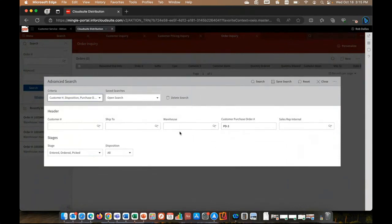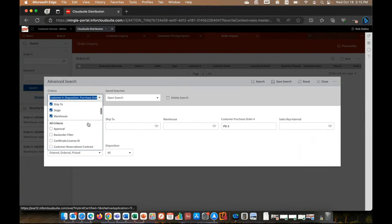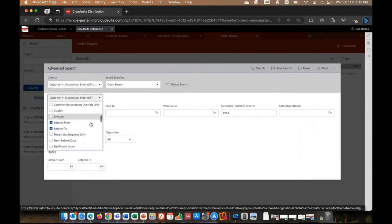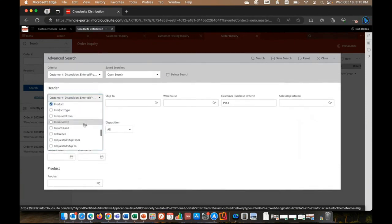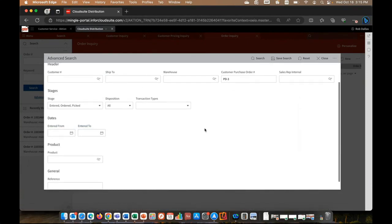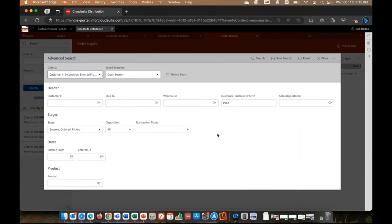that I've defined as my defaults, because again, one goal is to keep the screens simple and clean. But maybe for this scenario, I need to use other fields such as the enter date range, or, I don't know, maybe by product or by reference field, or maybe by transaction type. And again, notice it's reconfiguring the UI based on the technology in the web browser.